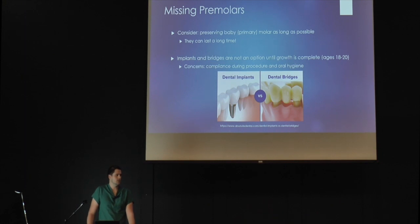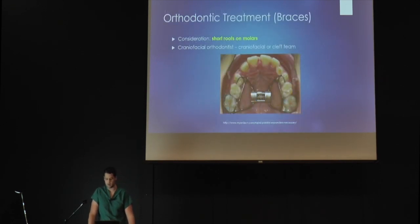But you have to be able to take really, really good care of the implant. You have a crown on top of that, and implants are not 100% successful. They can fail, especially if you're not able to keep them clean. So that's something to really be aware of: compliance whenever you place an implant or a fixed partial denture. That would be like a bridge, because you can get recurrent decay around those teeth. You wouldn't want to do anything without understanding that you could have compliance with cleaning those teeth.